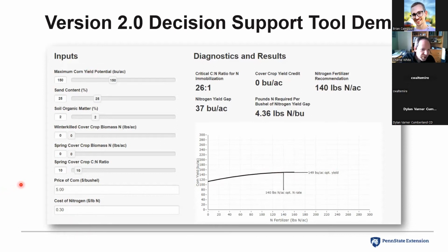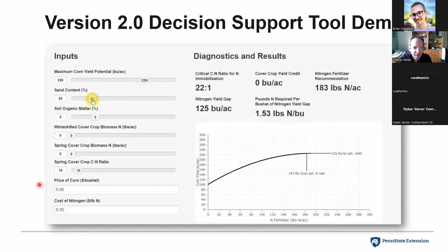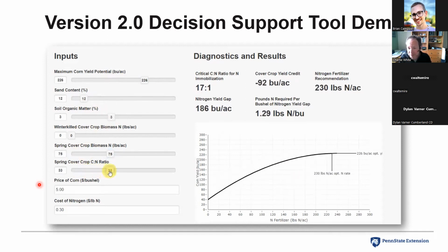This is a little video that shows you how you can interact with the tool. You can set your yield goal, and as the yield goal increases, the nitrogen fertilizer required to reach that yield goal also increases because your delta yield is increasing. As you change the sand content, it changes the carbon use efficiency, which changes the mineralization rates, and that changes your delta yield. Increasing the organic matter means more mineralization, which changes the delta yield. Adding cover crop nitrogen increases your unfertilized yield and reduces your fertilizer requirement, unless you've got a really high seed-N ratio. Here we're increasing the seed-N ratio, and we see that unfertilized yield really dropped down.